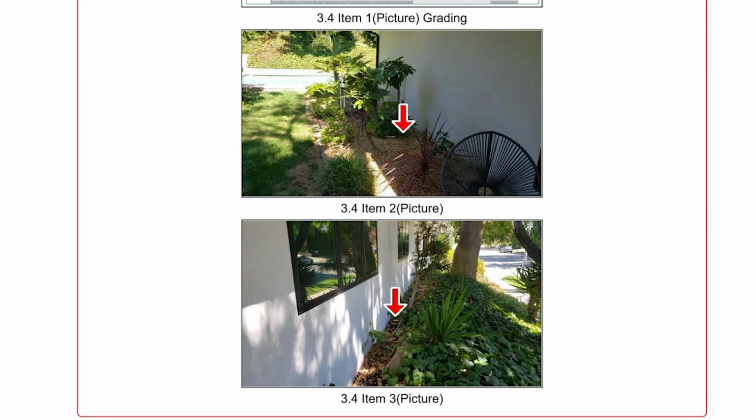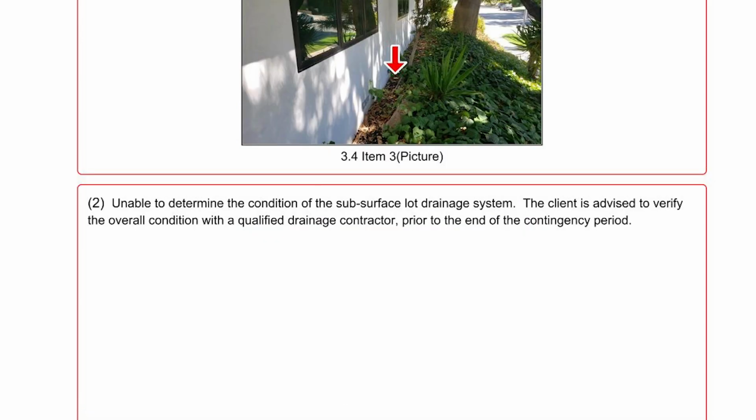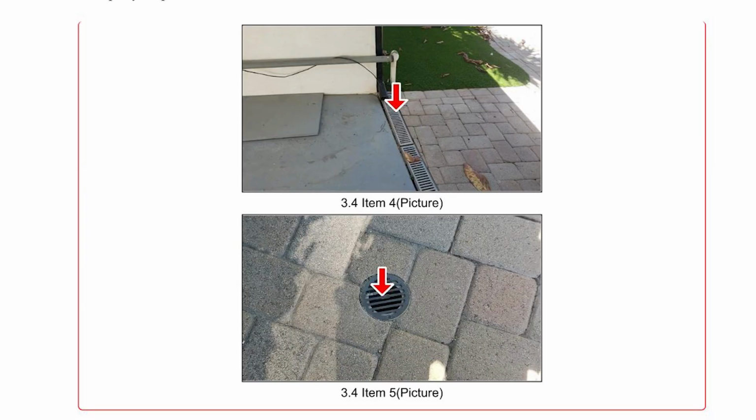You really can't tell from the photos that the grading is not meeting the requirements of the illustration. I personally blew up the photos to check, and it's a good job by the inspector. It's inadequate grade drainage. But then you go right down to the line item underneath that, William, and you can see there's subsurface drains installed on this property, not in the area where the inadequate grading is, but more over towards the driveway.